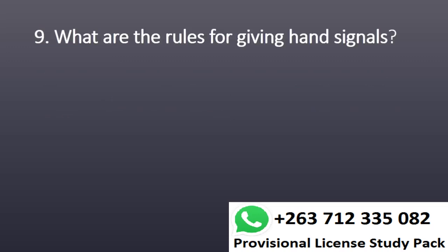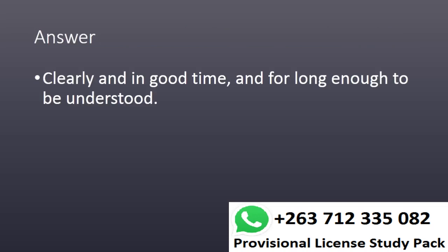Question 9. What are the rules for giving hand signals? Answer. Clearly and in good time, and for long enough to be understood.